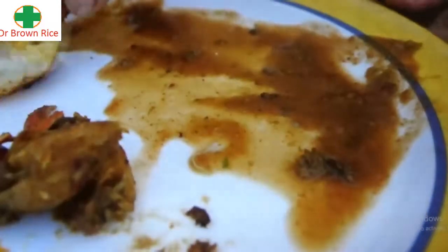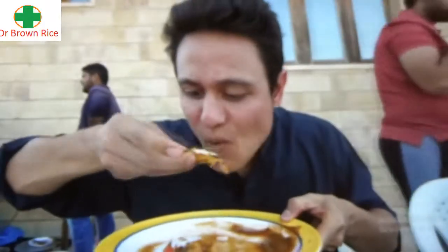I'm gonna dip that tail into the tamarind chutney.